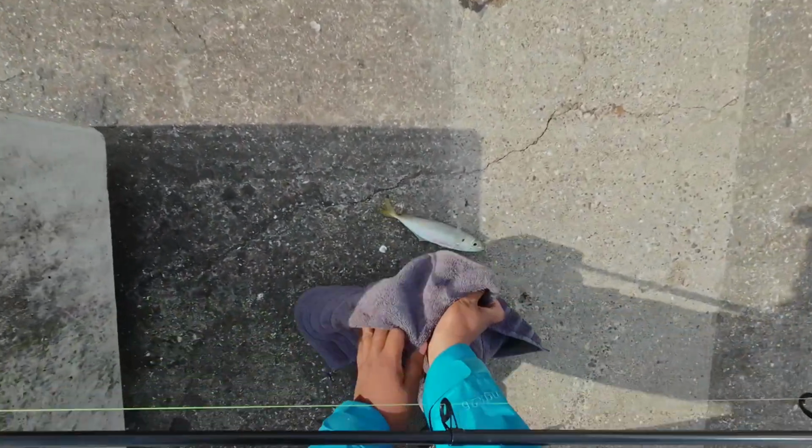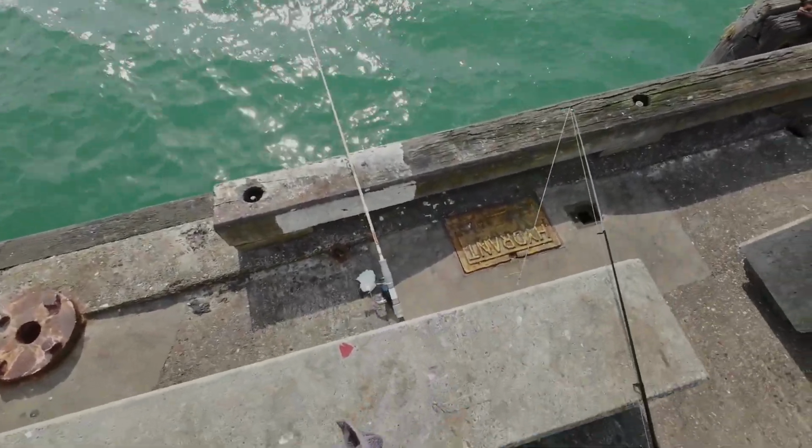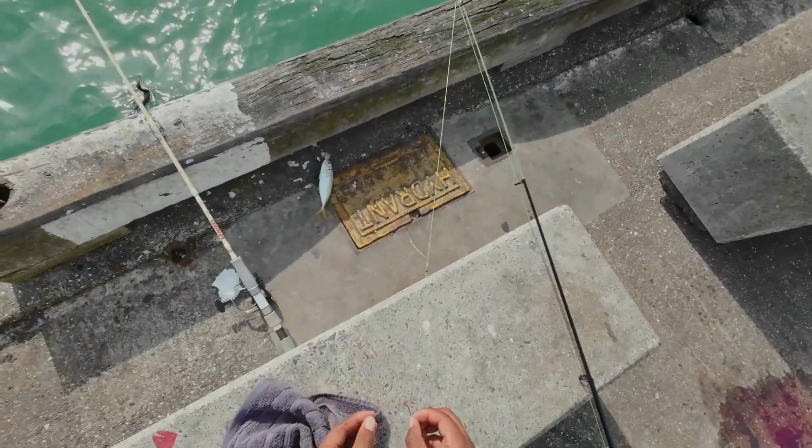As I caught another livie, I will use it as live bait. Oh. Such an epic fail.